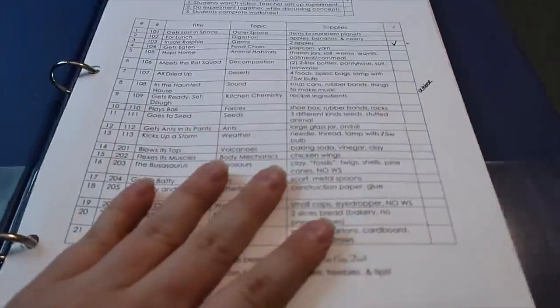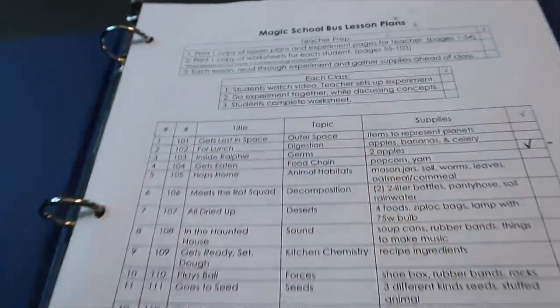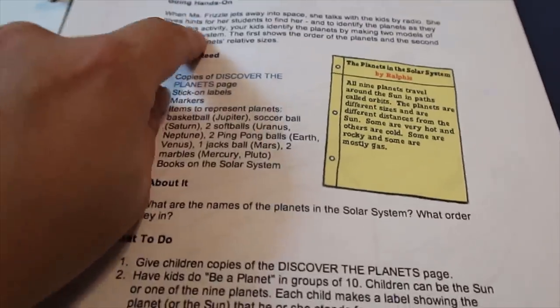I bought the Magic School Bus DVDs, even though I think they're on Netflix, so you don't have to. But I chose to because sometimes we have crappy internet and we can't stream things all the time. So I chose to go ahead and buy those DVDs so we could do our science anytime. If I can find this, I will link it. But it even has the lesson plans and things to prep for each one. See, this is the first one, going hands-on.